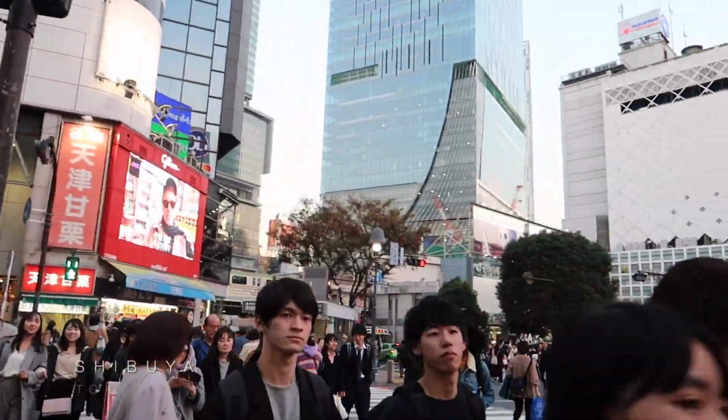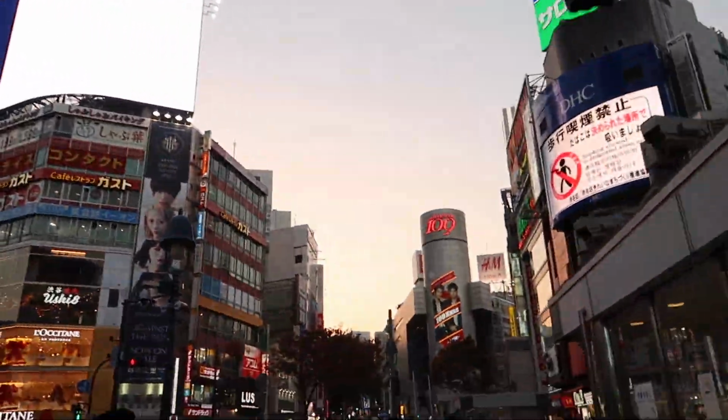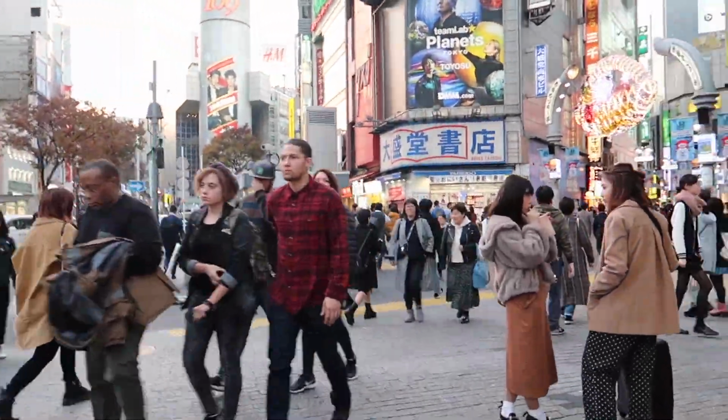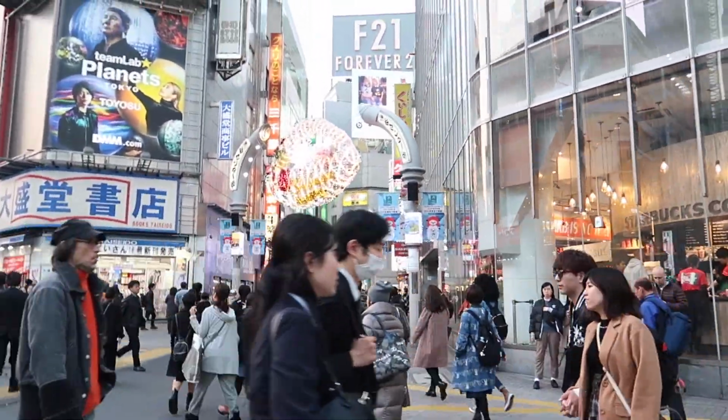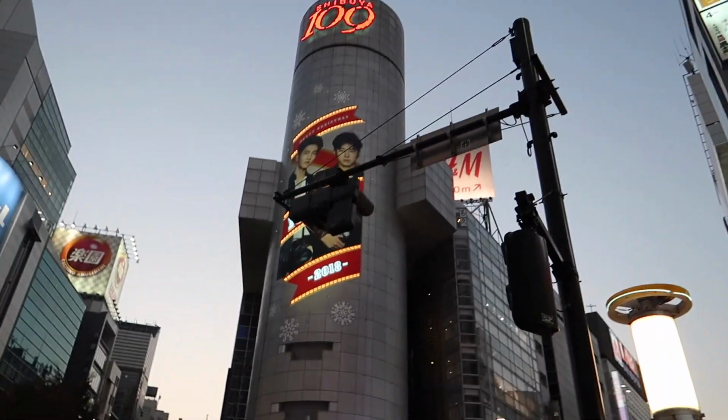Today is shopping day, and I'm here in Shibuya, which is one of the famous shopping destinations in Japan. I'm heading to Shibuya 109, also known as Ichimaru-Q, which is a department store in Shibuya, Tokyo, Japan.